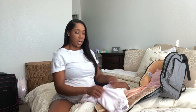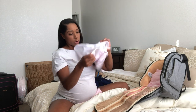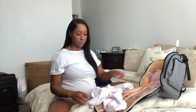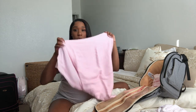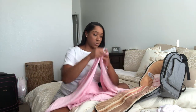I also did bring a swaddler. So these are the ones that you just Velcro and snap her in. I brought these. Like I said, the hospital has all of this stuff, but I'm just bringing this because I want to bring it. And then I also brought this other swaddler. It's actually an actual swaddle blanket that you would swaddle her in. So I figured I would bring this as well, or I could use it on the car seat when we're going home. So I brought this one.